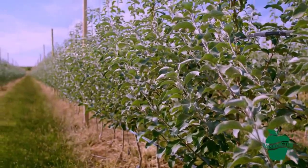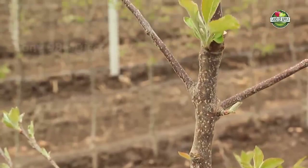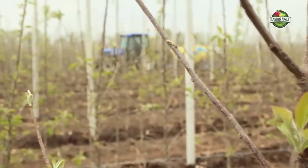These are apple trees that are over a year old. At this stage, the farmer's job is mainly to prune, clean up weeds, and provide enough water for them to grow.